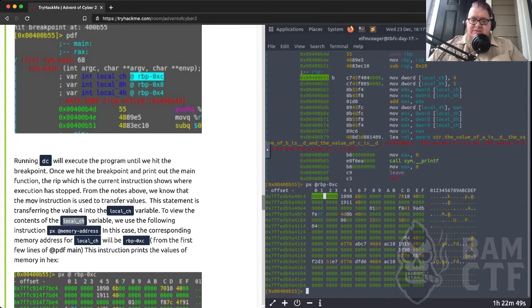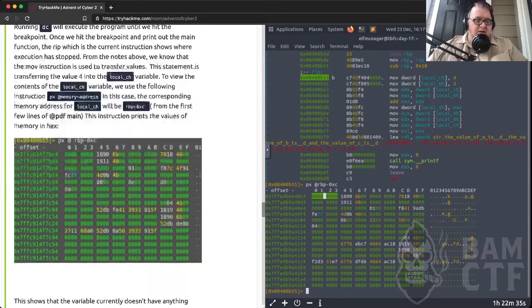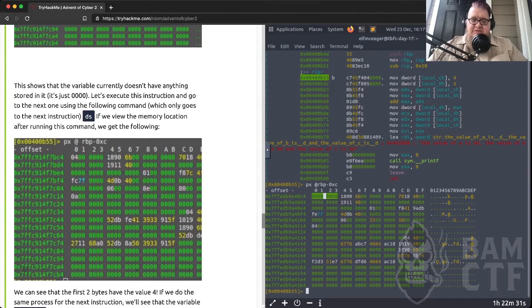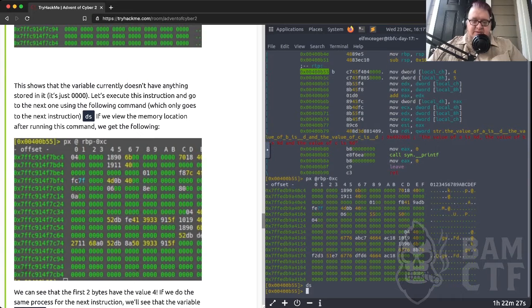Now we set the breakpoint before we actually assigned the value, so this is currently empty. We can see here at this address that the value is currently 0 because nothing's been assigned yet. Now we're going to step through. We're going to execute the next instruction. We'll use the ds command for that.